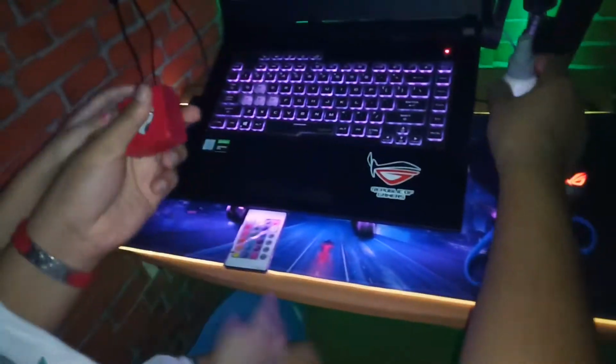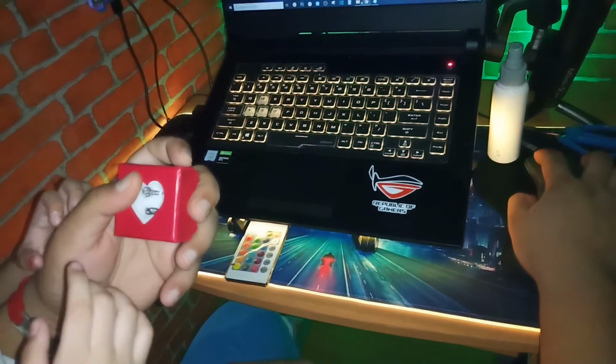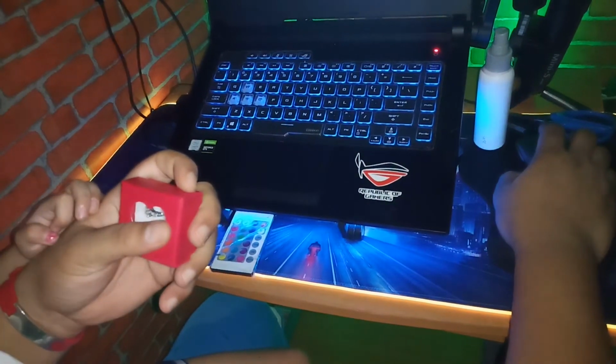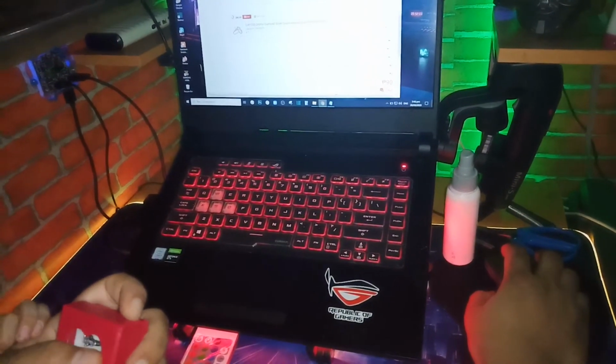Wow! Wait lang. It's color red. Okay. So we will check first the price before we unbox the actual item. Wow. So the price is 620. Wow. Pero nag-promo siya guys, 62 pesos. I'm not sure if that's true, but yan ang sabi niya.